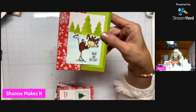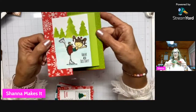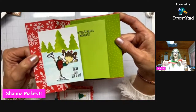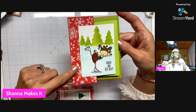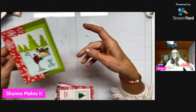Now here's another one from Craft and Kimmy, and it's Have a Nice Day. It's obviously a fun fold, and you just open it up and it says skating by with a winter high. And I think that's cute. So that was a fun one. And I did texture paste with stenciling on that as well. And I think it turned out nice.